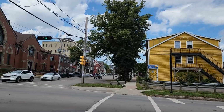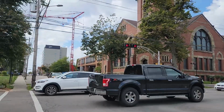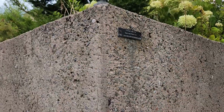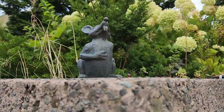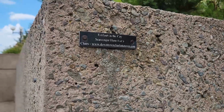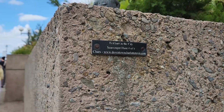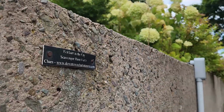Well, we do have enough churches going on here. This one is a Presbyterian. So I just saw this adorable little mouse statue up here. But apparently he is part of a scavenger hunt. It's downtowncharlottetown.com. And this little guy is 4 of 9. I don't know if that's going to be a challenge.